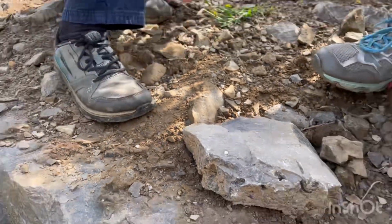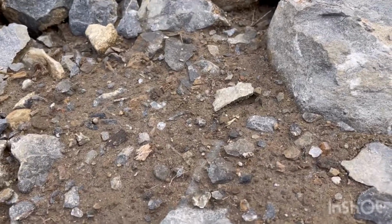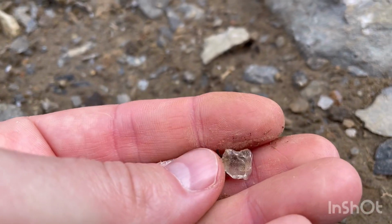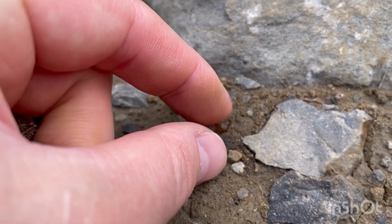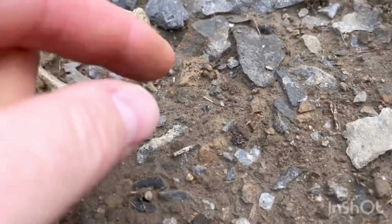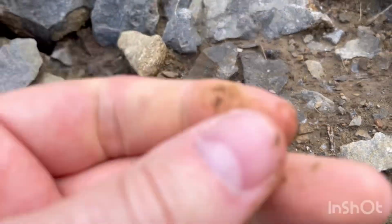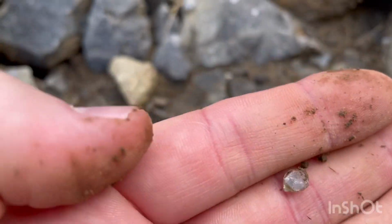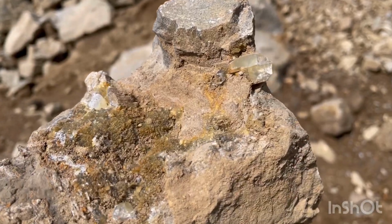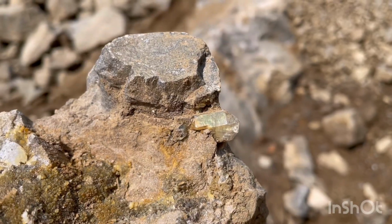I found probably the first one. Okay, I think I found just a few of them. There's one right here, just a piece of one. There's a little one here, and one right there. A small one. It's a pretty nice piece of druzy here. I just saw it's got a Herkimer on the side right there, some staining on it.